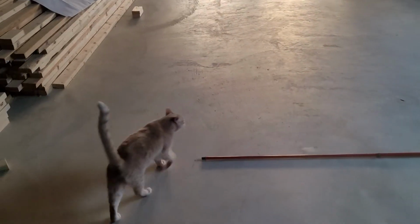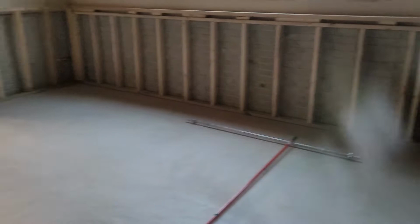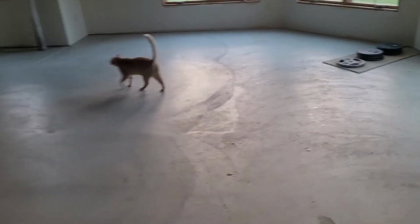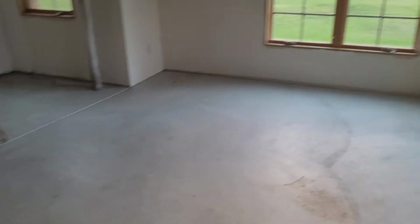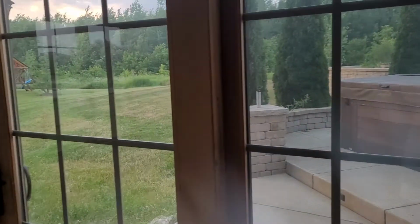Yeah. So this area over here, this sort of half circle area, that will be a bar with like a snack bar and a soda fountain, hopefully. That should be good. This whole area is going to be walled off. This big main area, this is where the theater is going to be going, with either 10 or 12 seats. I haven't measured anything yet, but somewhere in that range. Big projector screen, all that good stuff. Over here is where the pool table is going to be going, the dart board, maybe a couple other things. And then right out this door, you can see there's the hot tub. Over there will be the pool next year, hopefully.